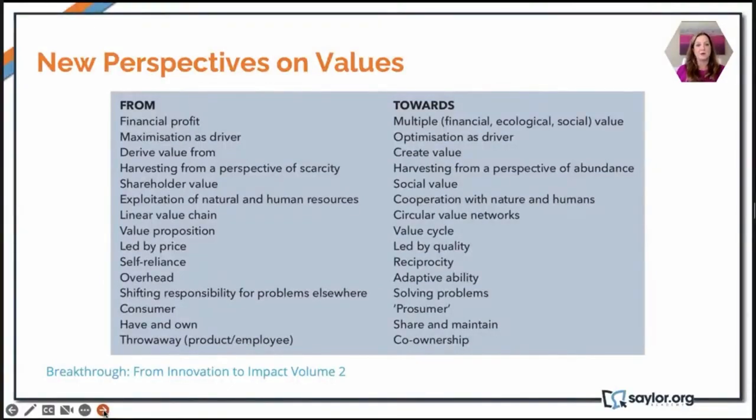Abundance is a big part of how we create a better world, is knowing that there is enough for everyone. And if we create better economic systems, we'll have greater abundance for more people. And this creates more stability in our world, amongst other things. So again, from that shareholder value to social value. From the exploitation of natural and human resources to cooperation with nature and humans, maybe even learning from nature, right? Stepping back and realizing that nature is genius, like we talked about with biomimicry.